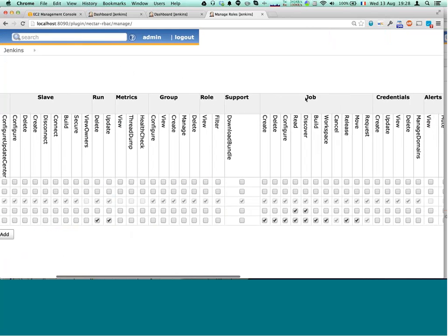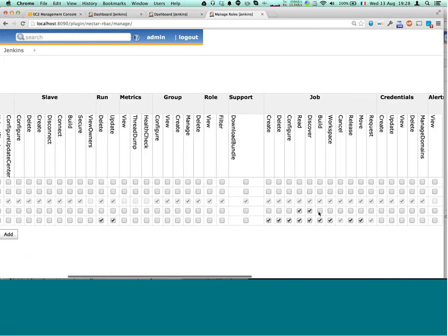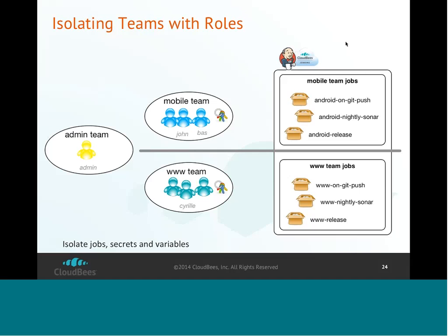security. For example, on a new job, you can define who is able to create, delete, configure, read, discover, build, and so on. So my develop group role has many permissions on jobs, but it does not have many permissions on the Jenkins master itself, on the slave itself. I could also create a QA role with just read and execute access to jobs and so on. So this was an important part of the security of my Jenkins deployment, is to have different groups of people with different permissions on the jobs.